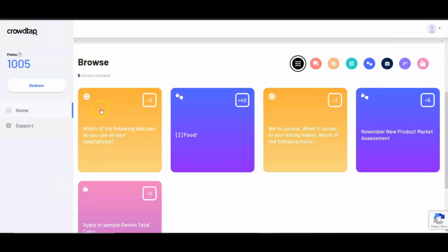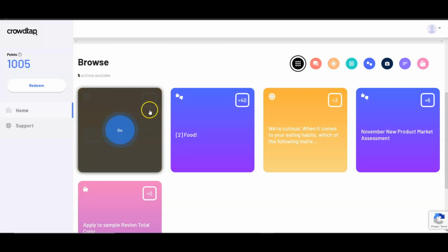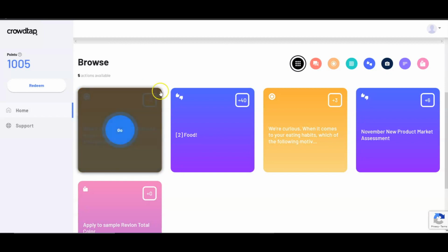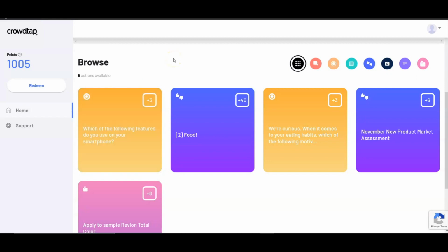Down here where it says Browse, you're going to have your list of questions. Right now I have 5. I just went through and did a whole bunch of them, so that's why there's not that many. A lot of times when I log in first thing in the morning, there's anywhere from 30 to 40 things to fill out. And as you look up here, on this first one, it says +3. That's how many points you're going to get for answering that question.